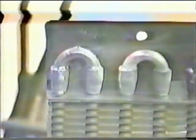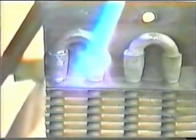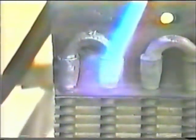What we're going to do is pull this elbow out. When we're heating, we're going to make sure you're heating both joints at the same time. Distribute your heat evenly. When that aluminum just starts to bead up, you'll see it right there, it's starting to bead. You want to get ready to pull that out of there.